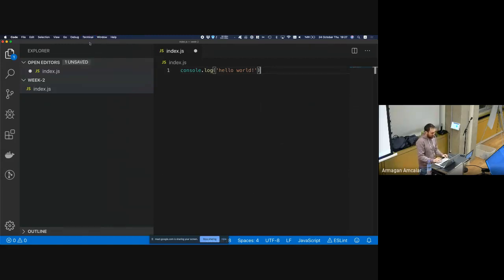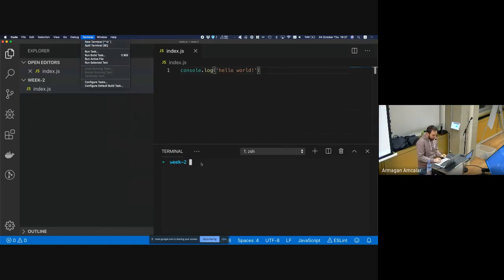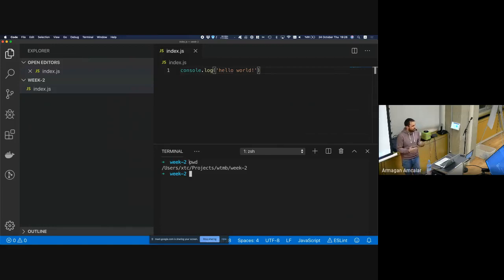As you remember, we have used the terminal. If you haven't done so, please click on the menu item terminal and then click on new terminal. And there, make sure that the terminal displays the folder name that you're in. Mine says week-2, but just make sure that you are in the folder that you want to be. PWD is for Linux and macOS. It will just print out the full path. And for Windows, I think it's just CD and enter. Just make sure that you're in the correct folder. It's really important.